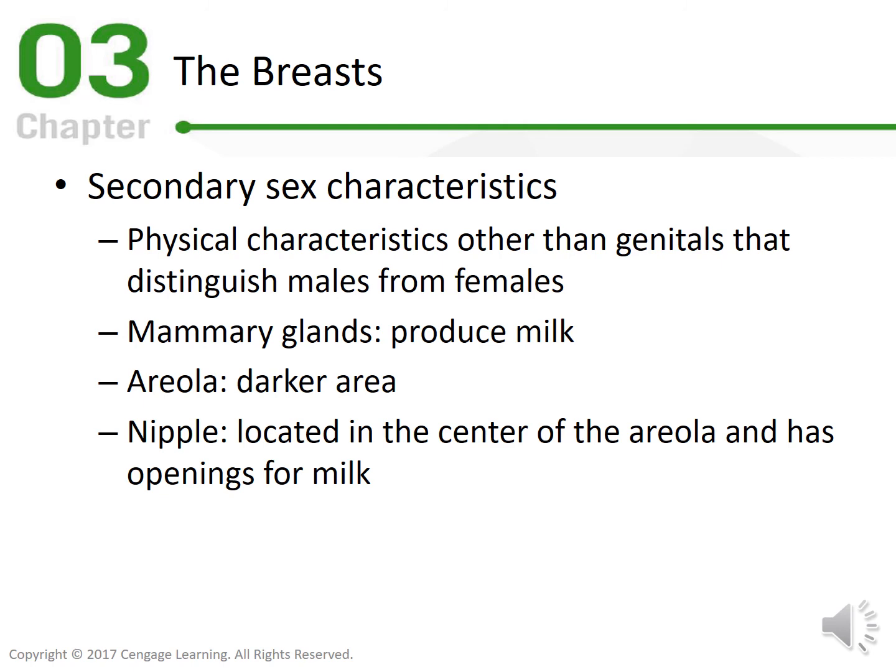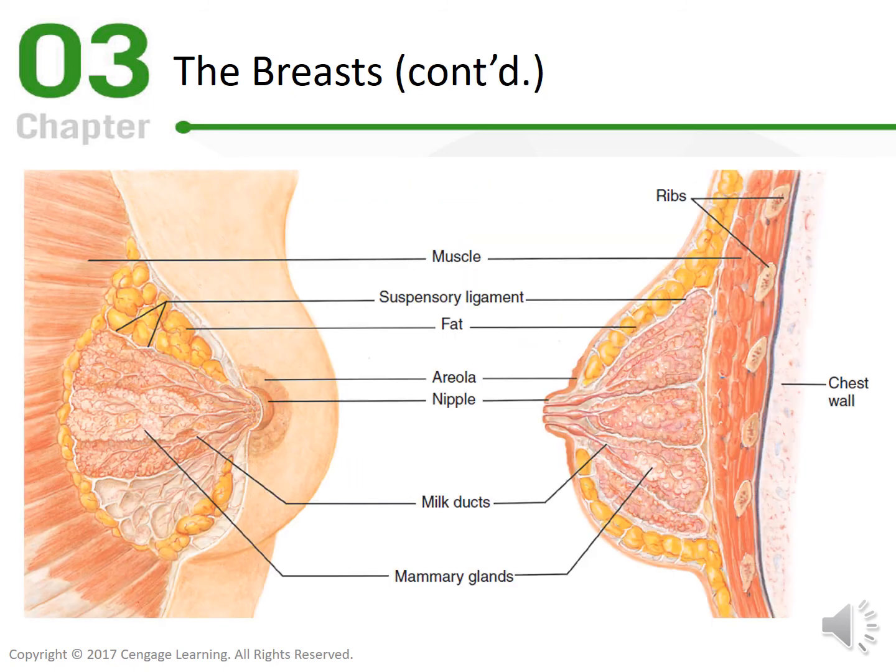The breasts. Secondary sex characteristics. Secondary sex characteristics are physical characteristics other than genitals that distinguish males from females. Included in the breasts are mammary glands, which produce milk after childbirth, areola, which are the darker areas of the breast, and the nipple, located in the center of the areola and has openings for milk. In figure 3.8 below, you see a cross-section of front and side views of a female breast.